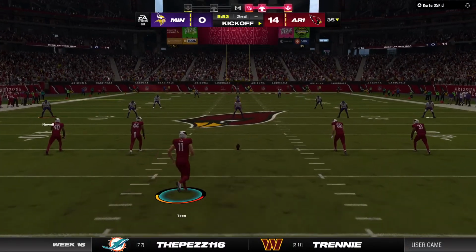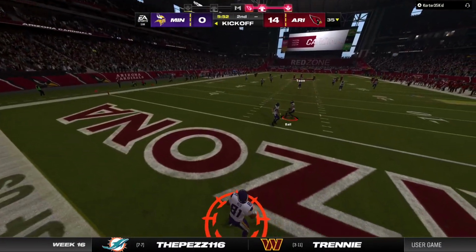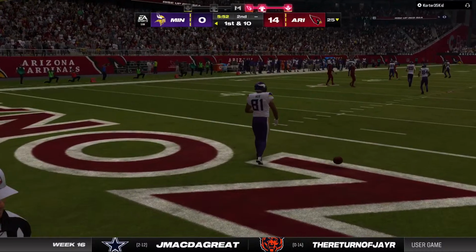So they throw the pick 6. They'll get another shot at it now as this one's in the air. And he'll just take a seat, and the drive will begin at the 25-yard line.